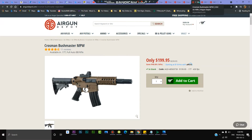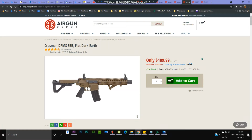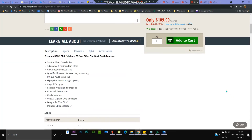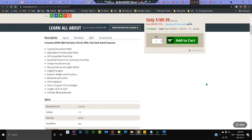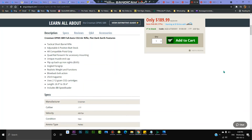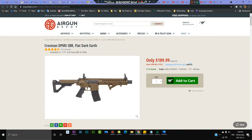It's personal preference. I like the penetration power of pellets. Crossman DPMS SBR. It uses two 12-gram CO2, so two small CO2 cartridges. That's weird. That's different. It's another BB one, I think. Not necessarily one I would go for.